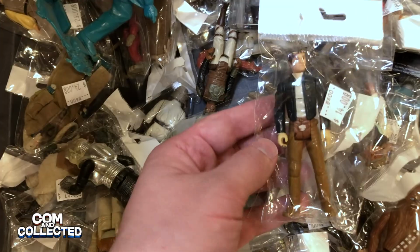I'm just seeing all this amazing stuff. It's why it's just so therapeutic and so great getting out to these cons. And after all this time of not being able to do it, it was just so good seeing all this stuff again.